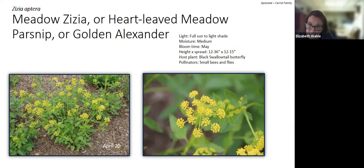And so this is a host plant for the black swallowtail butterfly, which is one of our most beautiful butterflies, but it's also visited by a number of small bees and flies. So it has a tendency to be the smaller bees and flies, and you have to get up close to them to really see this. This is beautiful in arrangements, particularly free-flowing wildflower arrangements, quite beautiful.